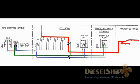The green line goes and opens the main valve, the main distribution valve to the engine room, and as you see here, you have a check valve, or a non-return valve, over here. So the gas from the pilot cylinder can pass only this way, it can't return this way, and it cannot also go to the other valve control stations. You have a non-return valve over here, so it opens the main distribution valve.